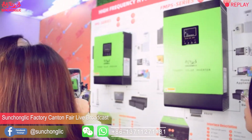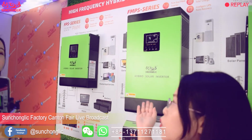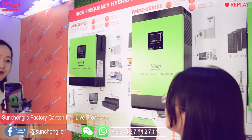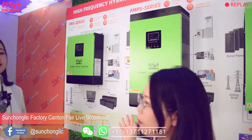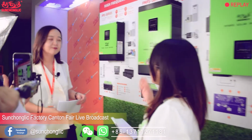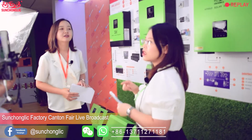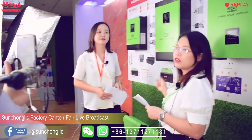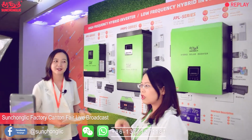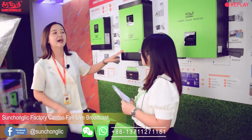So, Sandy, do you know why we call them hybrid? Yes, hybrid means having 3 functions in one. Which 3 functions? The first function is power inverter. The second function is AC charger. And the third function is solar controller. It means these 3 functions in one. Yes, that's why we call this a hybrid inverter.